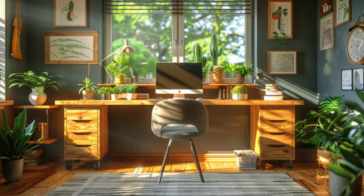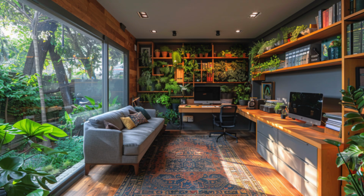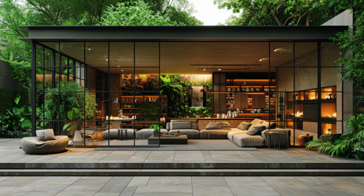A sunny home office corner, hyper-realistic style. Wooden desk with drawers, a modern dark gray chair, and a beige computer. Many potted plants, including ferns, cacti, and larger leafy plants, line the desk and windowsill. The walls are a muted dark gray-green, framed with wooden picture frames that house botanical prints and maps.